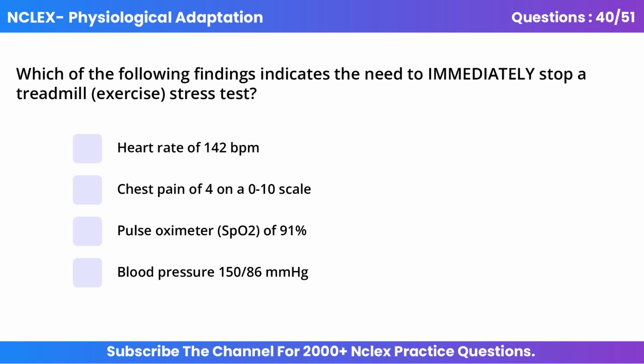Question 40. Which of the following findings indicates the need to immediately stop a treadmill exercise stress test?